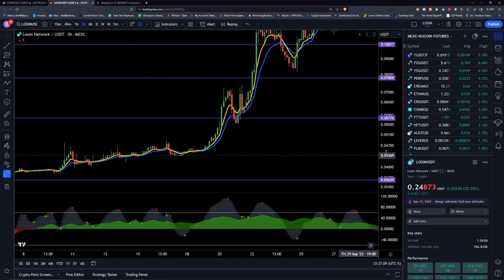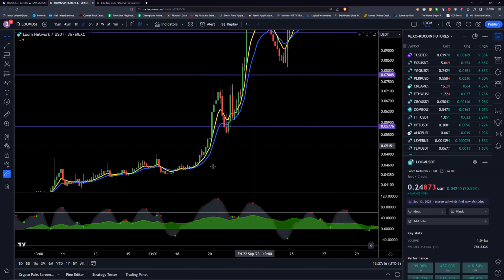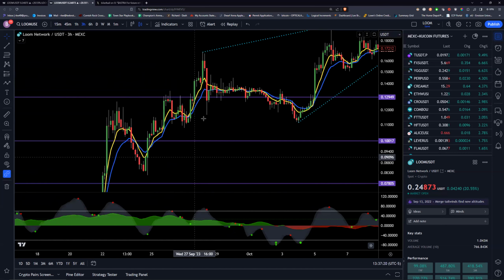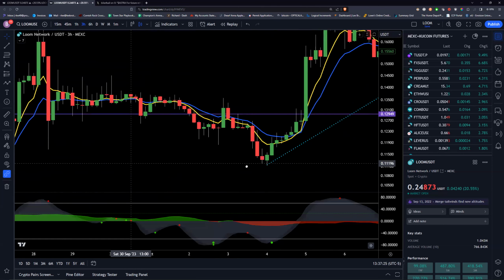It's better to use on like a 3-hour chart. So again, you're staying in all this way. Maybe you get out right here because it crossed down, cross back up, you're back in, cross down, you're out, cross back up, you're in. And here's kind of an example of where it can fake you out a bit.